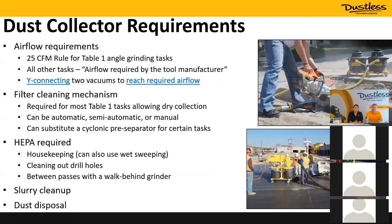So, dust collector requirements. We get a lot of questions about this one. There's a little bit of misunderstanding, misinformation out there. Airflow requirements: you'll hear about the 25 CFM rule in Table 1. One thing to remember with that, that is only for handheld angle grinders. I didn't know that for the longest time. So for using a handheld angle grinder, a 5-inch, 7-inch angle grinder, for surface grinding, tuck pointing, crack chasing, those kinds of things, the 25 CFM rule applies. It does not apply to a gas-powered saw.